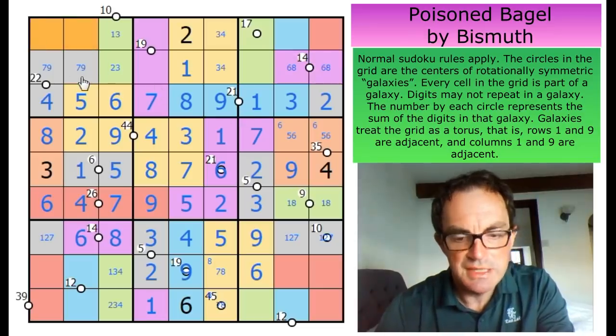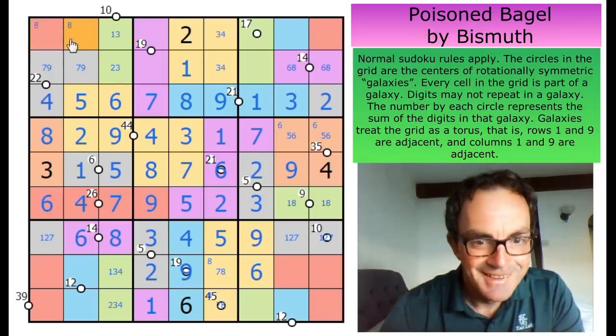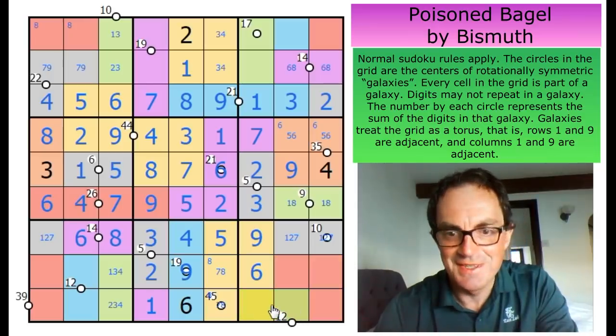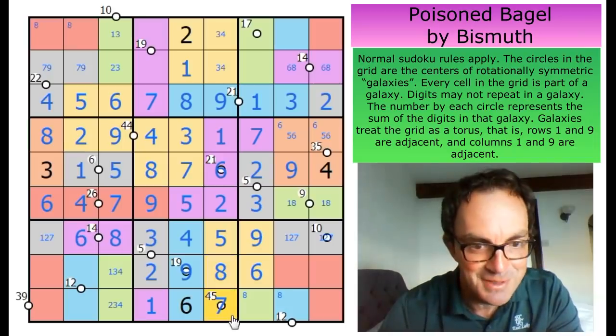That plonks an 8 into one of those two cells, which is part of the 39 cage. So now we can come down here and note there is no 8 in any of those squares. So the 8 must be in one of these two positions in box 9, which means this is an 8 and this is a 7. This is quite bananas, isn't it?